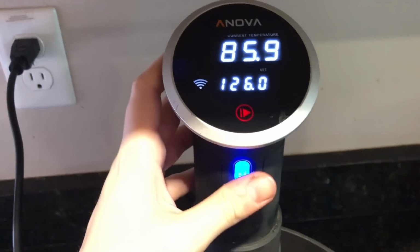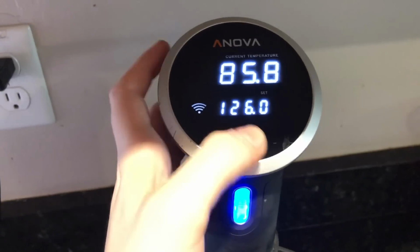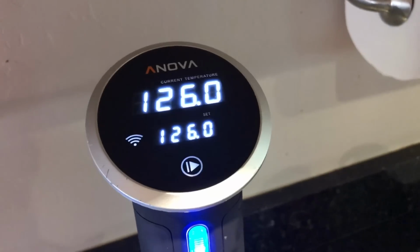You place the sous vide in a container full of water and it will get the water up to whatever temperature you set it to, and then it circulates the water so that the entire pot of water is all the same temperature. There's no cold spots, there's no hot spots, all of it is exactly the same. So it will cause your food to cook incredibly evenly without overcooking or undercooking. It gets it to the exact temperature. This is a game changer when it comes to chicken breast.